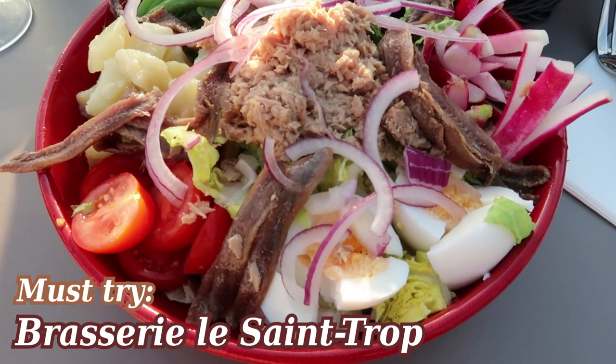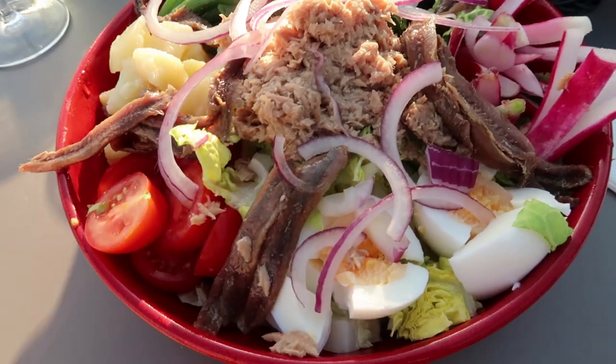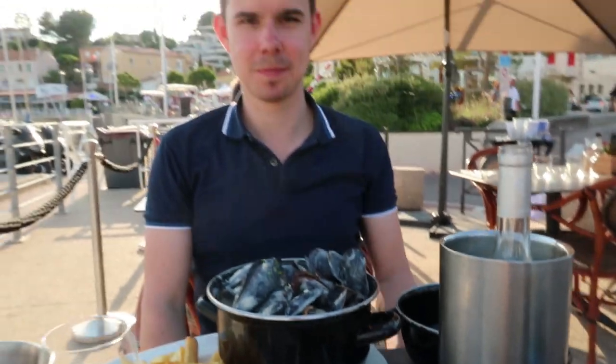We're in the city center of Carrie-le-Rouet. And for dinner we're having, well, I got jealous, so I'm having the salad niçoise this time and he's having mousse.